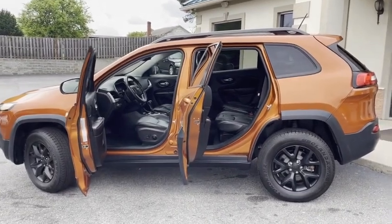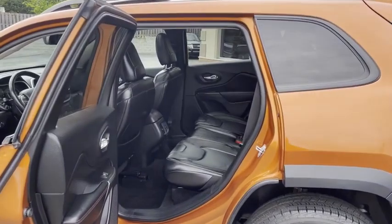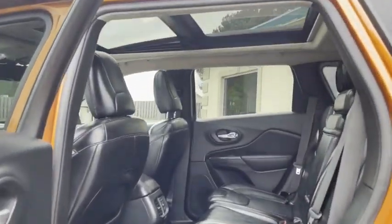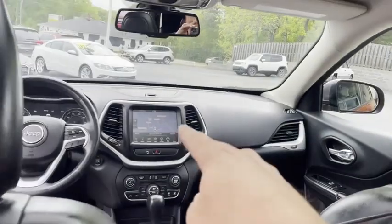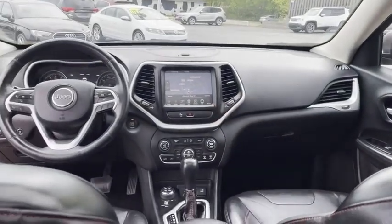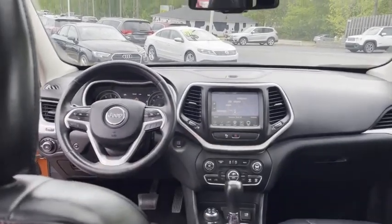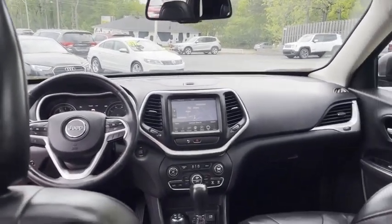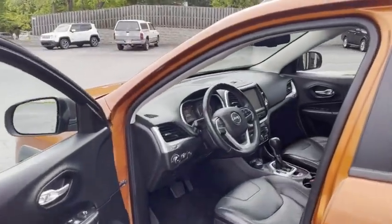Look at that color combination. This thing is a head turner, guys. Look at your big pano roof on top, the whole night sky. It does have navigation, heated seats, heated steering wheel. There's your big backup camera with the sensors, automatic dimming rear view mirror, navigation, Bluetooth throughout, power seats.